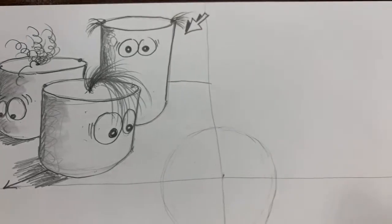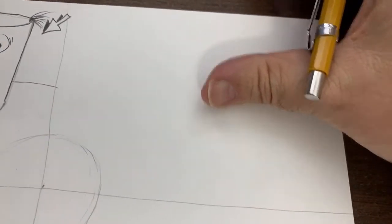Let's move on to square number two. Here we go. Now for this drawing, we're going to draw, let's see here. For square number two, you can see my YouTube camera right here. We're just going to kind of live with it, huh?